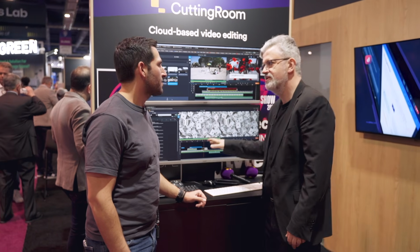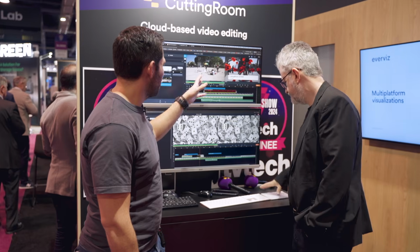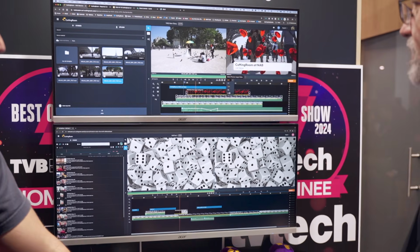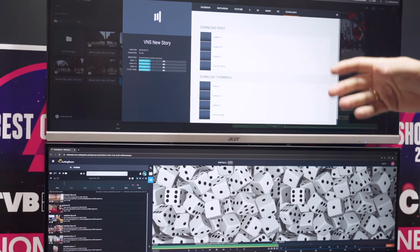And you get all the benefits of being in the cloud, where you can have multiple people working on the same timeline. You have flexibility with adding effects and also doing different edits for social media and utilizing the cloud-based rendering where you could render multiple things at the same time.